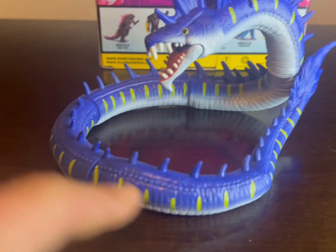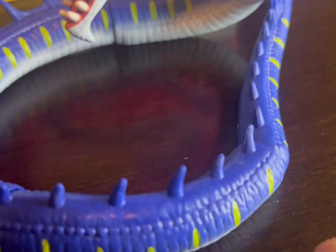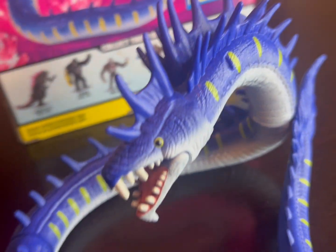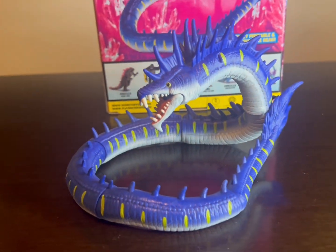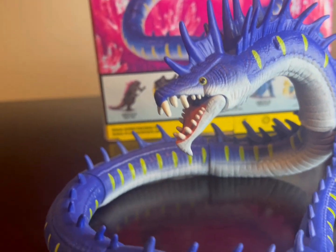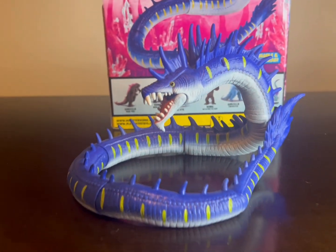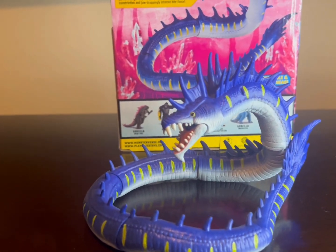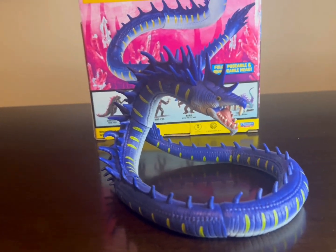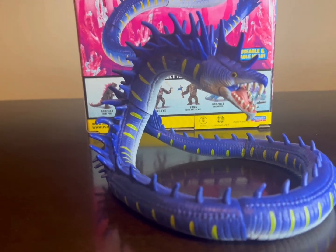You're gonna have 1, 2, 3, 4, 5, 6, and the head. Yeah, all ball joints. And the head's gonna move. The jaw opens and closes. We're gonna check it out, take a look at what the articulation actually looks like. I can imagine it, but it does move a little weird the way that it's built.